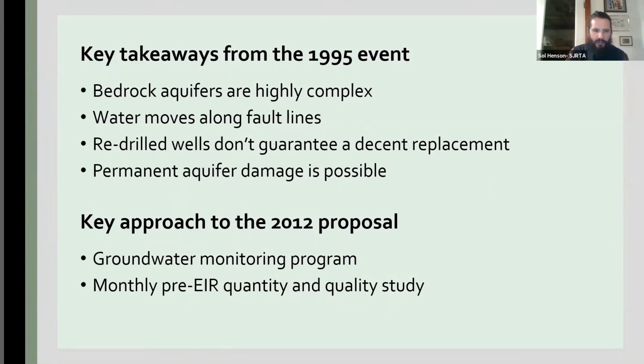So a key approach, bring up my slide here, a key approach that we had for how we took this information from the 1995 event and addressed the 2012 mine proposal by the San Juan Ridge Mine is that we pushed for and won an effort to get a county facilitated and approved groundwater monitoring program with input from both the mine and the community. And so this allowed us to have a say in what should happen before an EIR came out.